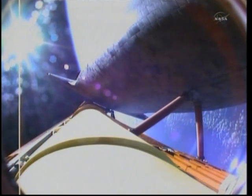Discovery's engines are now swiveling to roll the shuttle to a heads-up position to get better communication with NASA's tracking satellites.